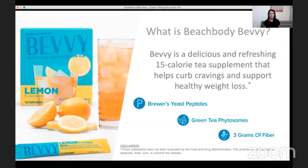But in simplest terms, Beachbody Bevvy is a delicious and refreshing 15-calorie tea supplement that helps curb cravings and support healthy weight loss. And it has 3 key ingredients: the Brewers Yeast peptides, green tea phytosomes, and 3 grams of soluble fiber that we'll be touching on a little bit more as we go through this presentation.